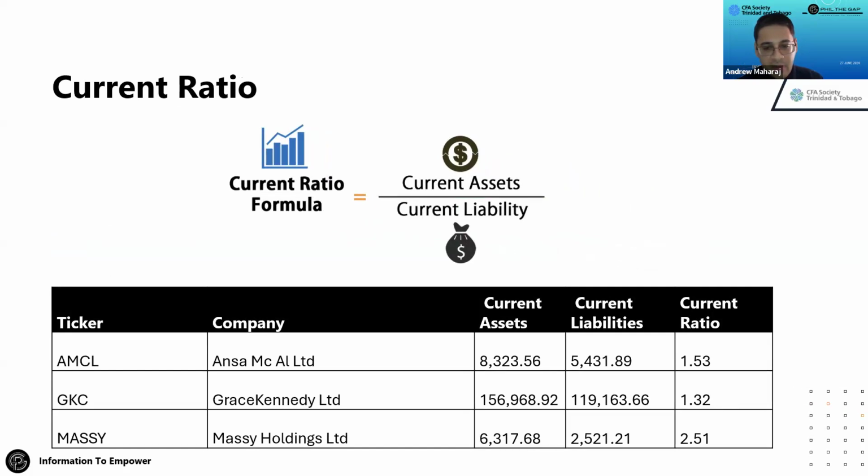Now, with respect to how you would go about getting these figures, the current assets and the current liabilities can be found on these companies' balance sheets. So when I spoke about starting out a business in terms of source of funds, right?